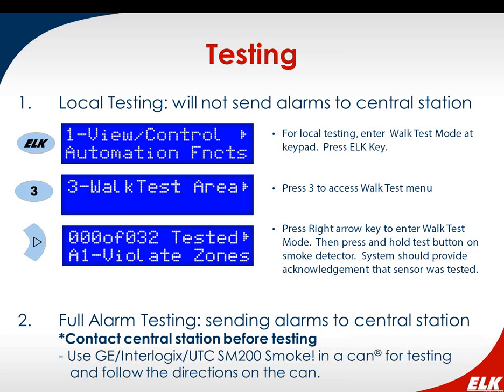And you'll see on the sensor the LED is going to light up indicating that the test is working, and it will sound for a few seconds. So that lets you know that the test button functioned, and then back at your keypad you're actually going to get an acknowledgement from the keypad, and also on the display it's going to show you that it tested that zone. It will display the zone number that it tested and give you that information, so you can go around and just test that. Now that's not going to send any kind of alarm into your central station or even put the system in alarm. It's just a walk test at that point.